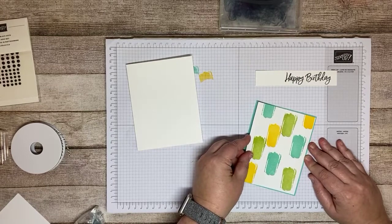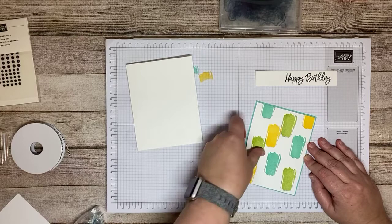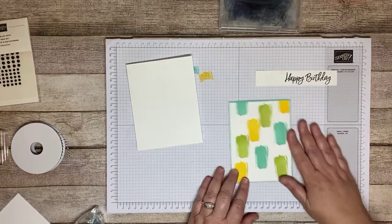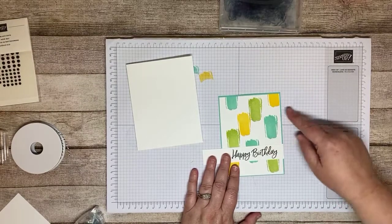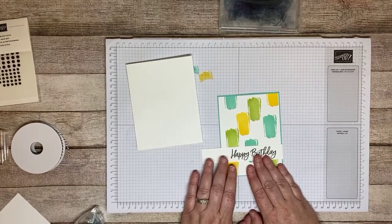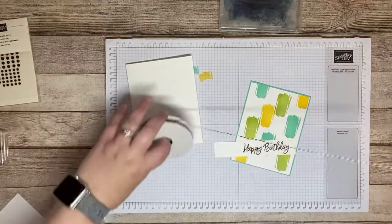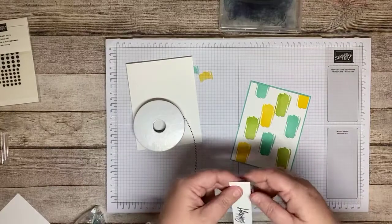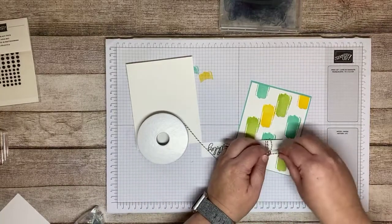I'm thinking I probably like the circles better, but it's all right. Changing it up is good, right? Okay, then we're going to stick this across here. So it's going to go across the Coastal Cabana, which is 4 inches. But what I want to do first is wrap this ribbon, which is from the Playful Pets. We're going to wrap this around 3 times, and then we're going to tie a bow.